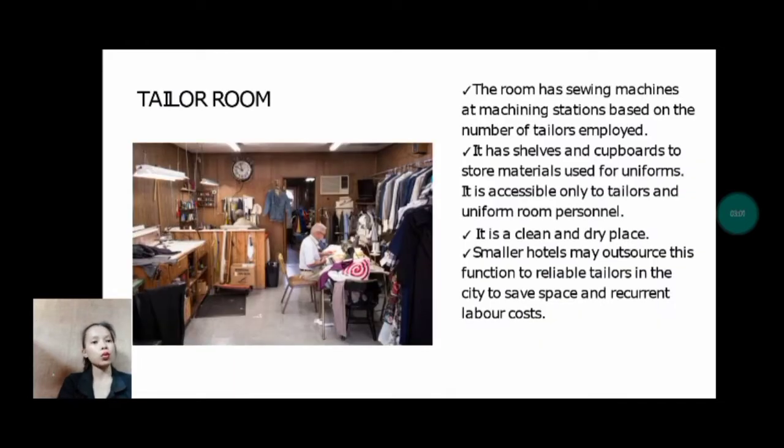Next is the tailor room. The room has sewing machines at machining stations based on the number of tailors employed. It has shelves and cupboards to store materials used for uniforms. It is accessible only to tailors and uniform room personnel. It is a clean and dry place. Smaller hotels may outsource this function to reliable tailors in the city to save space and recurrent labor cost. In the tailor room, stitching and repairing of linen and uniforms takes place.